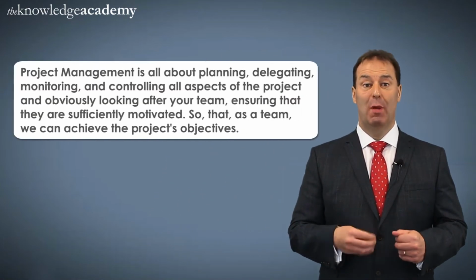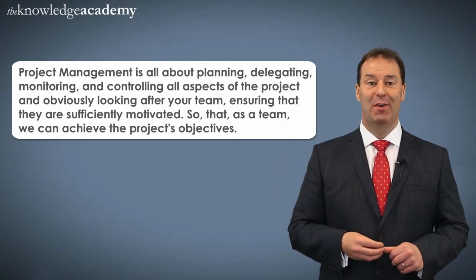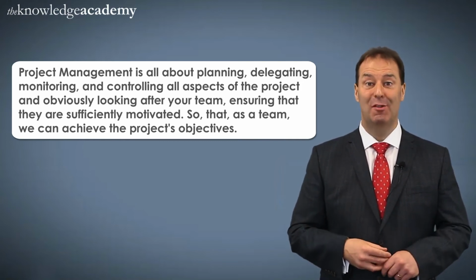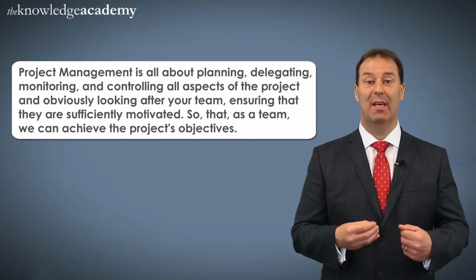And finally, projects often deliver what we call heightened levels of uncertainty. You'll probably just refer to that as risk. Remember, because of the nature of the project, because it's there to bring about change, it's unique, it's temporary, it's cross-functional, there's an inevitability that there's going to be more risk. And that needs to be managed very, very carefully. So what actually then is project management? Project management is all about planning, delegating, monitoring, and controlling all aspects of the project.